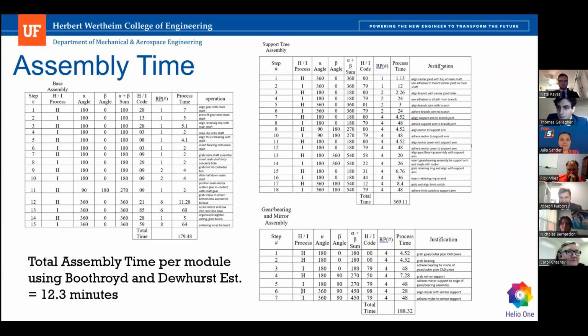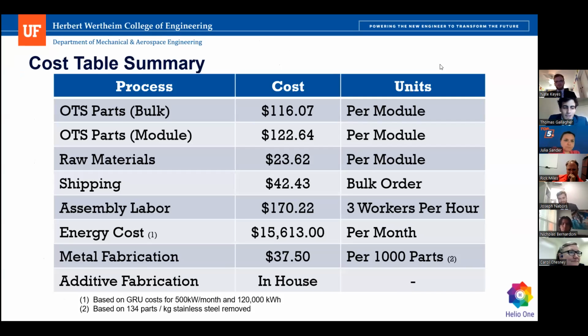Let's go back to the cost slide. Excuse me. Yeah, I'd like to mention one thing on the previous slide. We used a quick setting PVC glue. So that's how we could get those times of like 10-second setting.